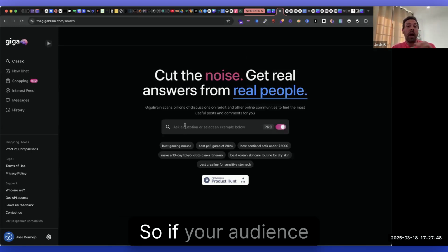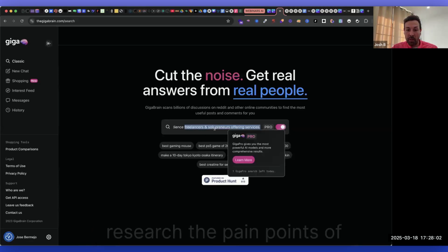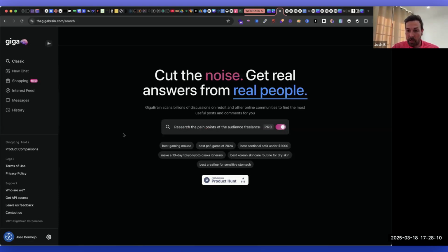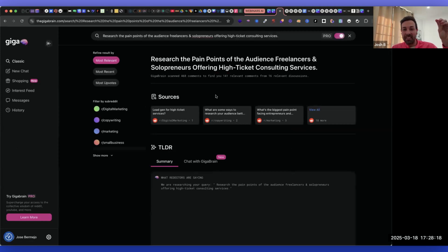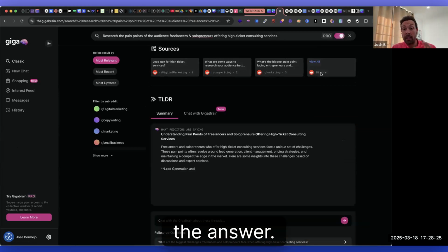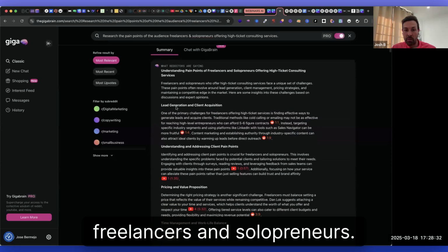In Reddit. So if your audience potentially is in Reddit, you ask the Gigabrain. And so research the pain points of the audience, freelancers and solopreneurs offering high, let's say, consulting services. Okay. And then it's going through the entire Reddit database. This is really good. It's going to tell us the sources of the data to compile the answer, 18 more sources. And it's going to create a summary, understanding pain points of freelancers and solopreneurs.